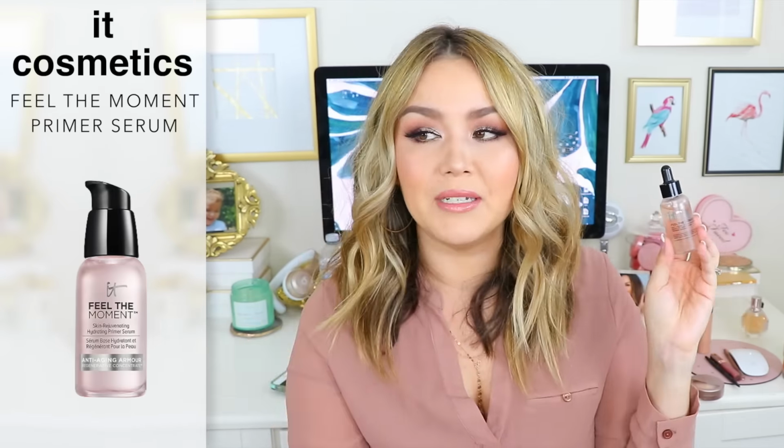There's actually 2 or 3 primers from IT Cosmetics if you prefer more of the pore blurring and thicker type of feeling primers. There's one, I think it's the number 50 primer. It comes in similar packaging except it's white instead of this clear type of pink gel serum. But this is incredible. If you have dry skin and you really just want to nourish and hydrate your skin, this would be a great one.